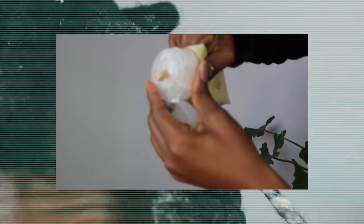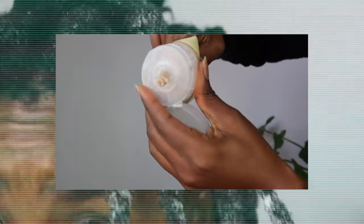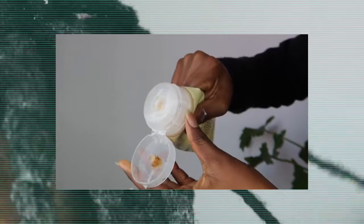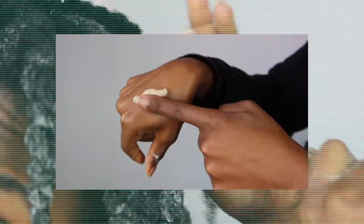Then let us move on to hair masks. What are hair masks? When should I use hair masks? What is the importance of them and all that kind of good stuff? Hair masks, I would suggest that you use them every second wash day. The reason for this is because hair masks are designed to provide intense moisture and deeply nourish your hair, and they also have insanely nourishing ingredients in them.